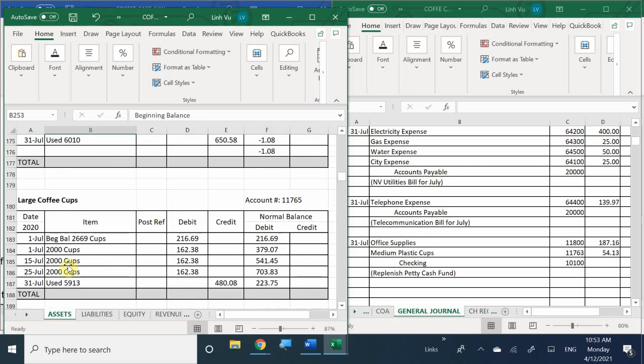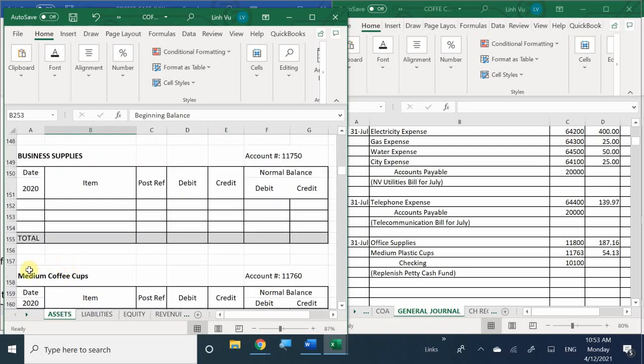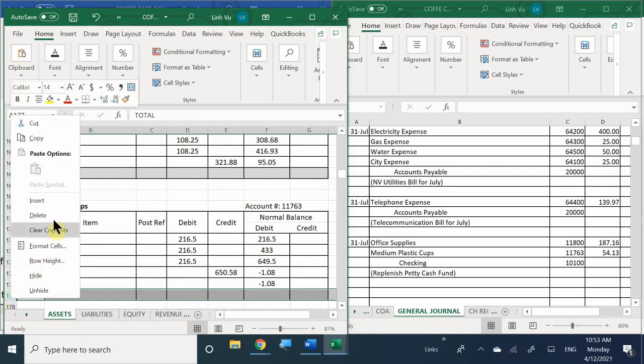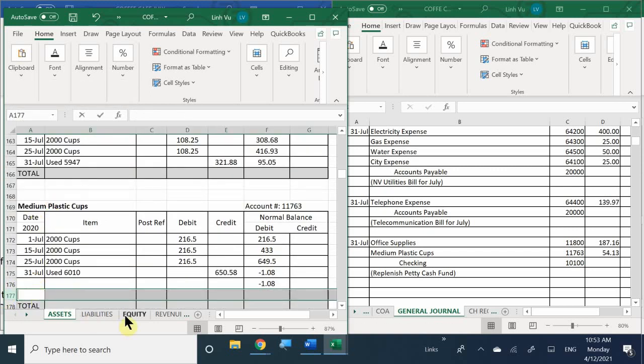We also sent Albert to purchase some medium plastic cups, right? Insert another line in there. So again, 731, right? He bought 500 cups on 7/24. Okay, for a total of $54.13, which should bring your account balance now to $53.05. Okay.